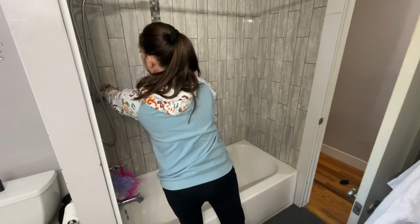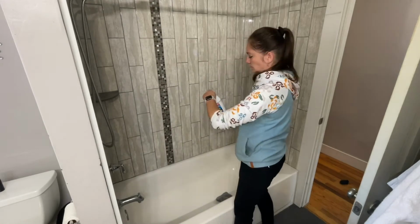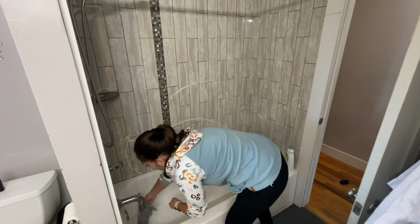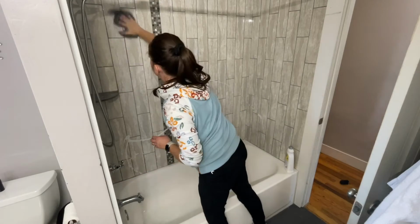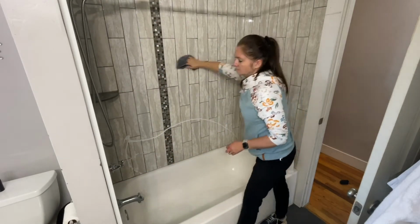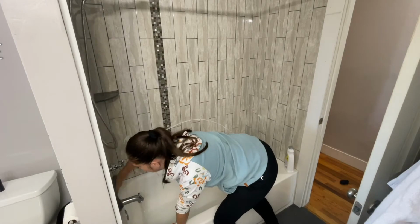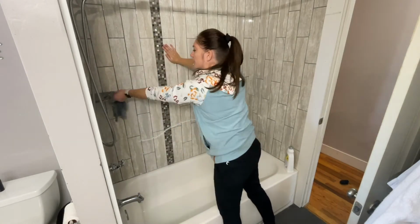If I could give some advice on how to clean a bathroom, I would say start with the vanity and the mirror, then move on to the shower and the tub, then clean the toilet, finishing with the floor. If you can do a quick clean of the bathroom once a week, then it'll never get to the point that it's extremely hard and takes long hours to get all of the soap, scum, and hard water and everything off. You just do a quick wipe down every week, then it'll make it super simple and easy.